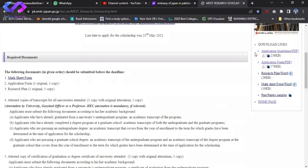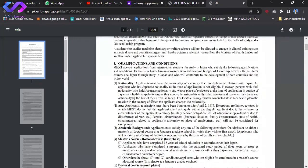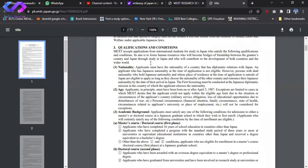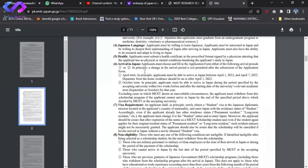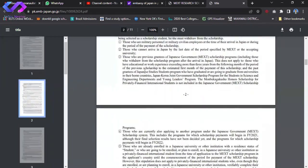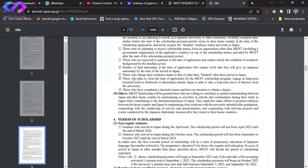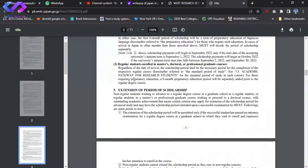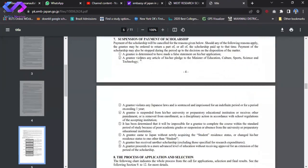You can see on the right side that the application guidelines are written. It's better to read that because it is very important. I'm just going to that because all the criteria they have described there: the qualification, the conditions, who can apply, and what requirements they have. You can be non-eligible if you match any of the points here. Non-regular student extension, they mentioned all the process, all the things here.